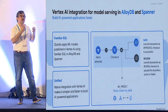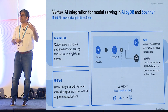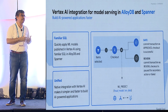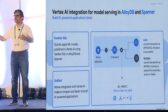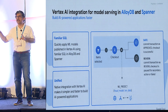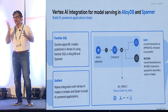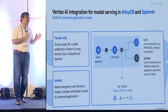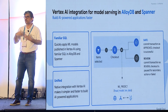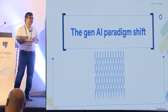Example on the screen here is about a fraudulent transaction, right? You do a transaction for buying something. Before the transaction is accepted, you can call an AI model and say, is this a fraudulent transaction or not? And based on the data in that transaction, the model would say fraudulent or non-fraudulent, and your transaction will go through. That's a simple example of how we have integrated an existing pre-trained model with AlloyDB and Spanner, and we'll add it to other databases as well. So this is the traditional way of doing AI. A model is built, and we can use that in a database through the integrations that we have built in AlloyDB, right? But that seems to be thinking of the past completely, right?